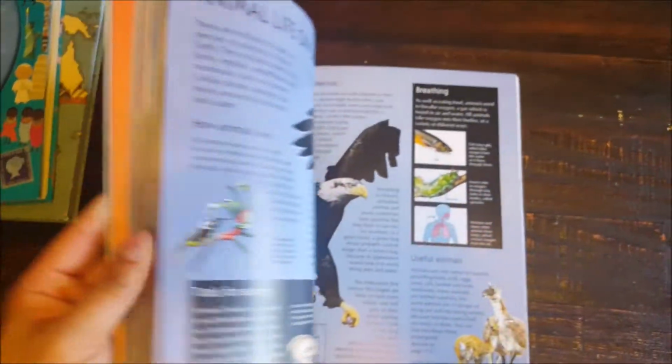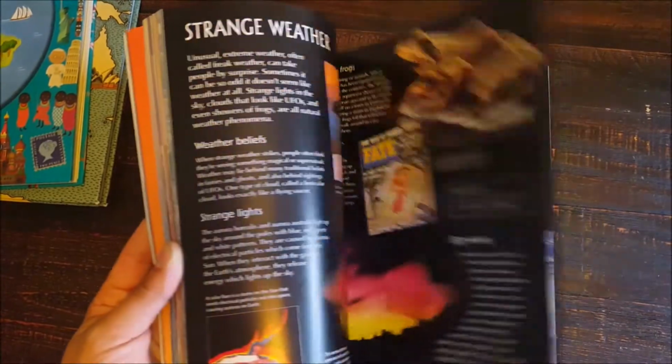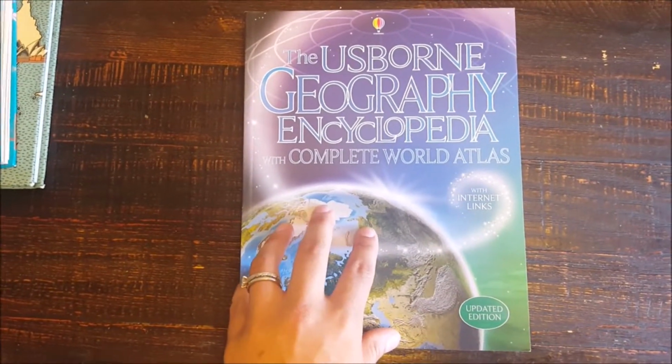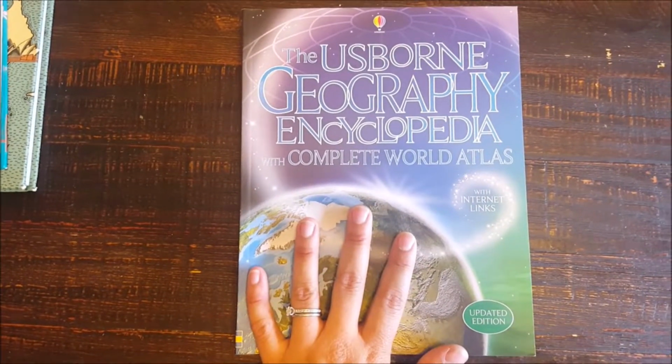And then the front has more general, even scientific information about the world. So it really is an encyclopedia, not just an atlas. And this is something that I think we will get great use out of for many years. I highly recommend this one.